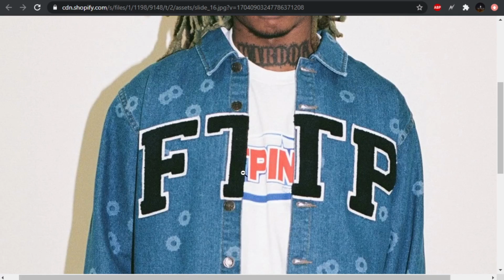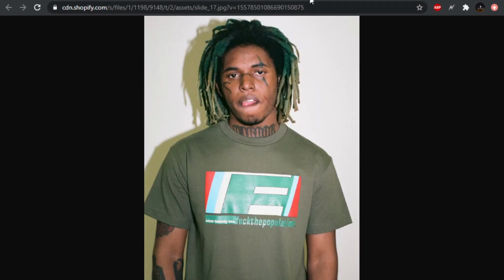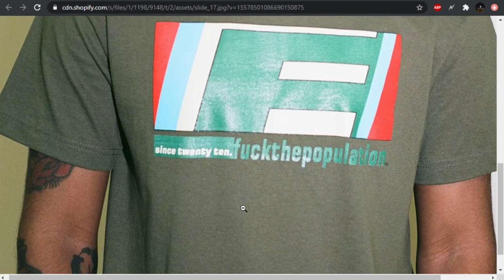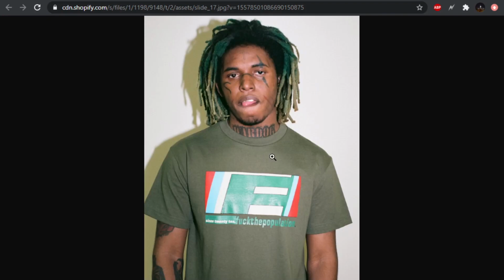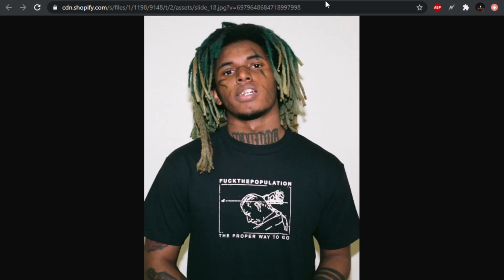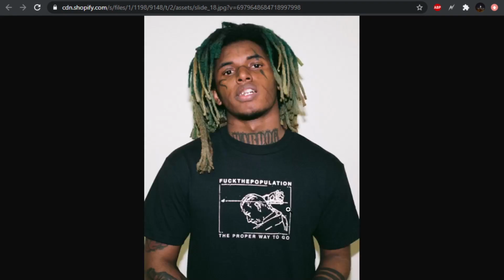We also have this FTP incorporated, it looks like, graphic underneath, but I don't think we see that anywhere else. As far as the industries and FTP international stuff, I think this graphic's a little bit better. We have this FTP graphic, which looks like some antisocial Microsoft Paint stuff. I'm not crazy about that. We have another one of these how-to game end graphics. The dude taking one to the dome says the proper way to go.